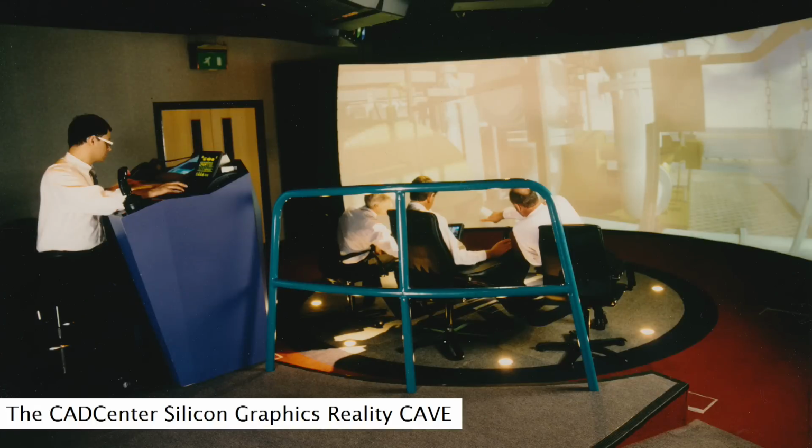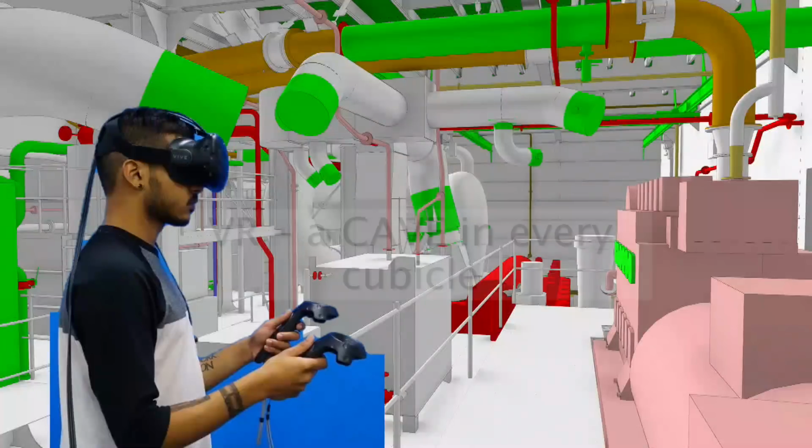This is 1997. I thought it was 1967 or something, but it's actually 1997. And this is our Silicon Graphics Reality Cave. The Silicon Graphics machine cost over £1 million British pounds. The joystick alone cost £2,000. So this was a very expensive facility, but even though our world uses drawings, management would pay to come and use this facility because access to 3D was so critical for them to make these very big decisions about these engineering projects.